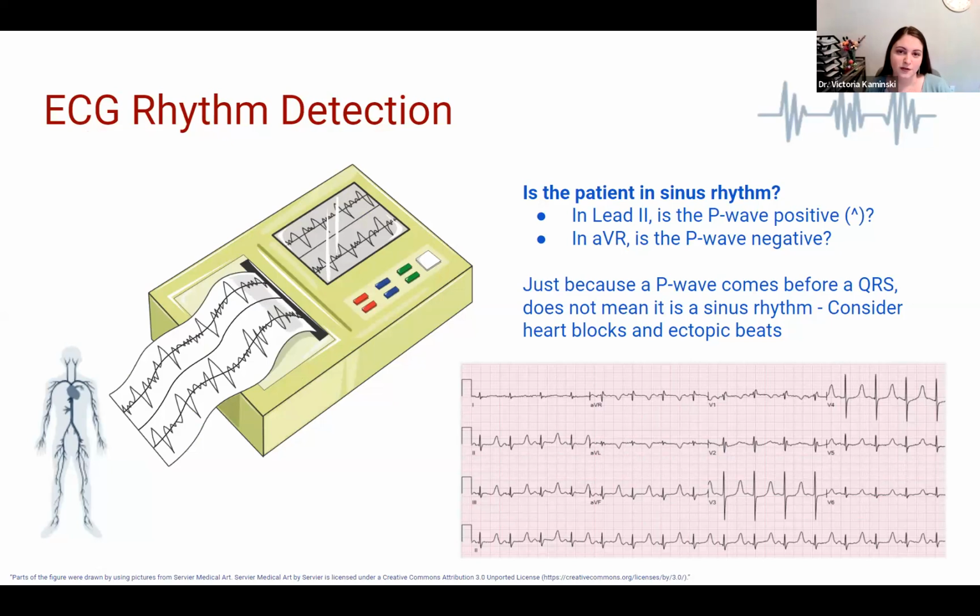So in order to know if a patient is truly in a sinus rhythm, look at lead 2 on the EKG, with the P wave being positive, and then aVR with the P wave having a negative deflection. That is the best way to know if the patient is truly in a sinus rhythm with the electrical impulses. And again, that goes back to the anatomy of the patient, and you can see just an ECG on the bottom of your screen there.